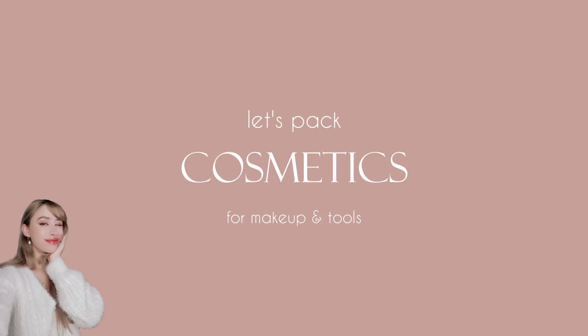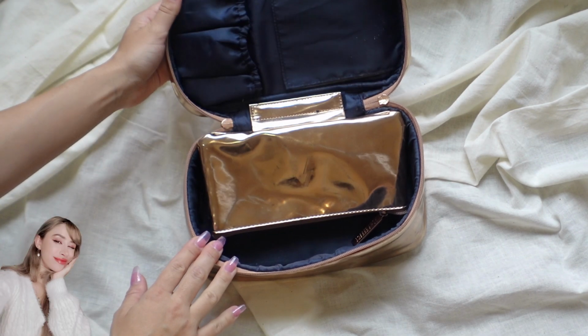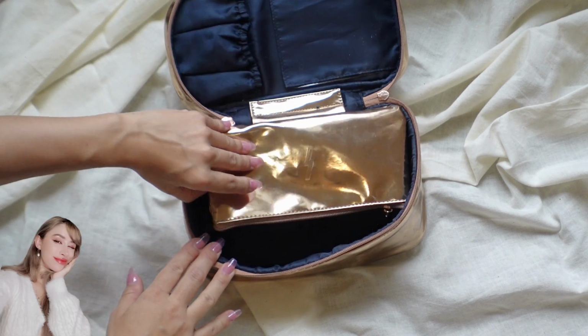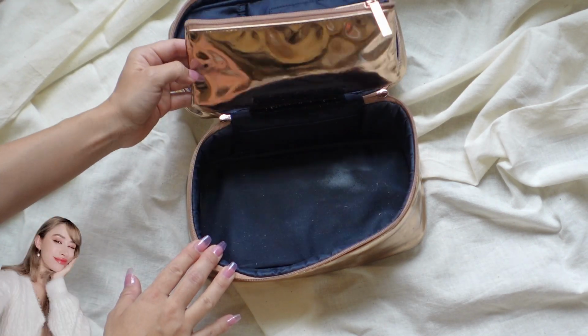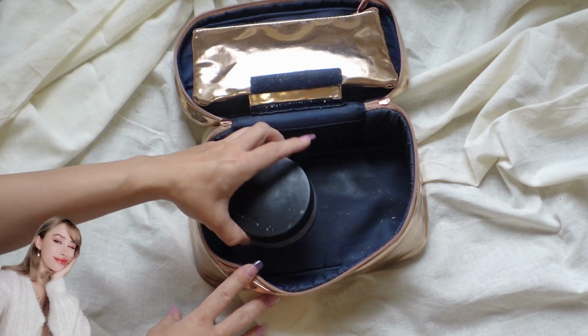Now let's move on to cosmetics. For years, I've been using this Pony Effect makeup case that I got for free when they were doing some sort of event when I bought makeup. Now, there are so many other amazing travel packages you can get for makeup and skincare, but this one has worked for me for years and it's just the right amount for me.